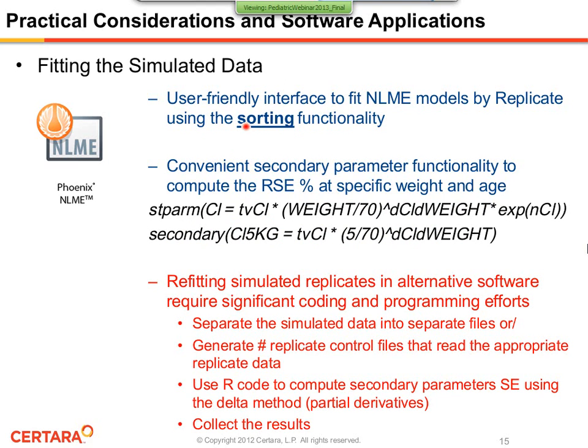Also, it has a very convenient secondary parameter functionality to compute the relative standard error percent at specific weight and age.